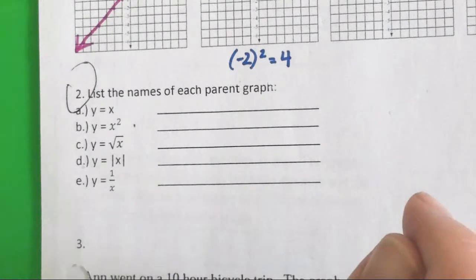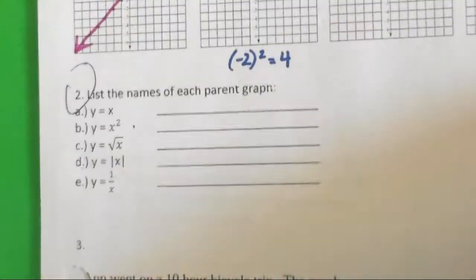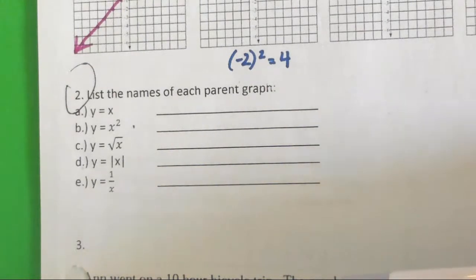Probably. Okay, would someone like to volunteer for 2A? We'll come back to 1E in a moment. Would someone like to volunteer for 2A?